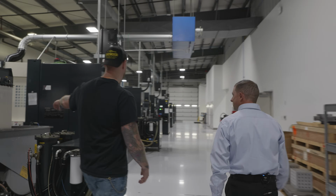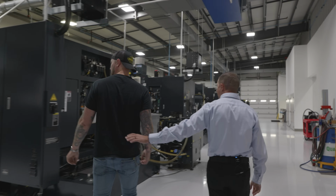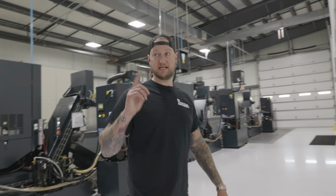A lot. And this is all high pressure coolant, 1,000 PSI high pressure coolant on every machine. Wow. I think I might need to sit down after that.